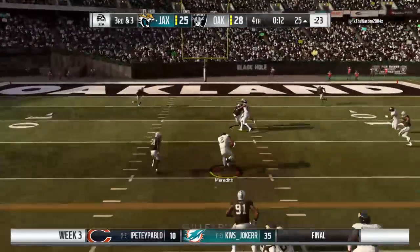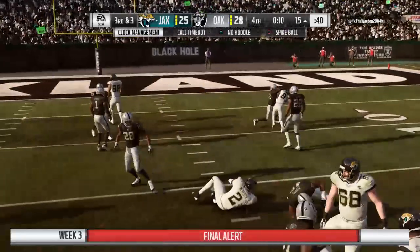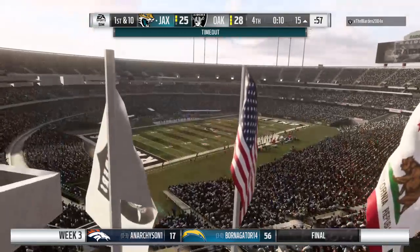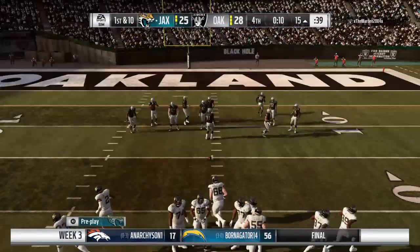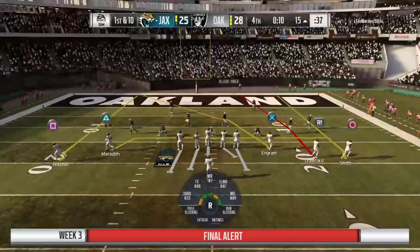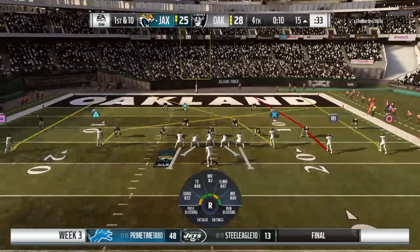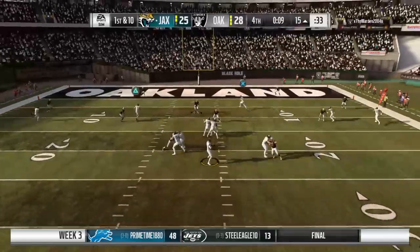He's back to throw. And this time he's got the hook up. It's complete. Now a final chance to stop it here as a timeout comes in with 10 seconds left in the game. This has to go down as one of the simpler routes in the playbook, but oh so effective. Nice completion there. Keeps the sticks moving.